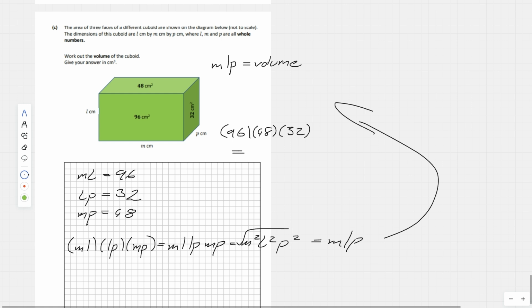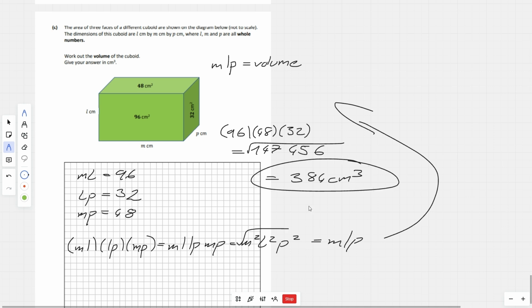So 96 times 48 times 32 will be 147456. And then if we get the square root of this answer, that will give us a nice round number of 384 centimeters cubed. So that's our volume of the cuboid.